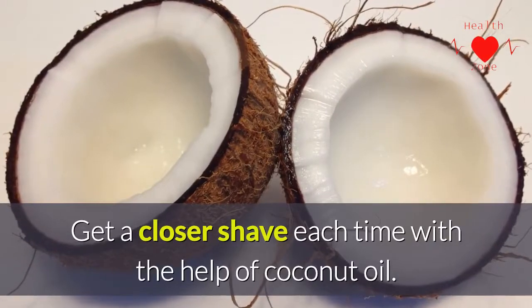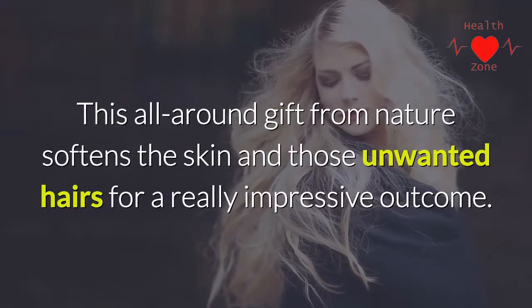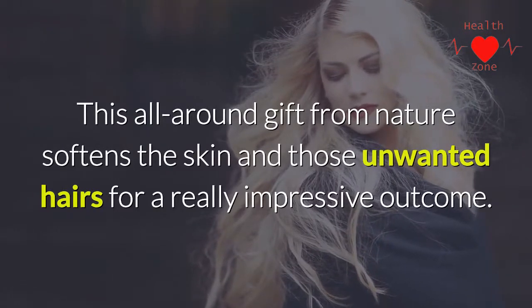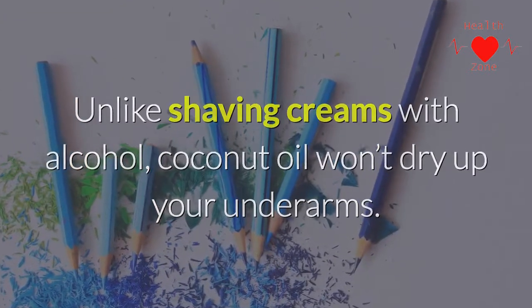9. Shaving cream. Get a closer shave each time with the help of coconut oil. This all-around gift from nature softens the skin and those unwanted hairs for a really impressive outcome. Unlike shaving creams with alcohol, coconut oil won't dry up your underarms.